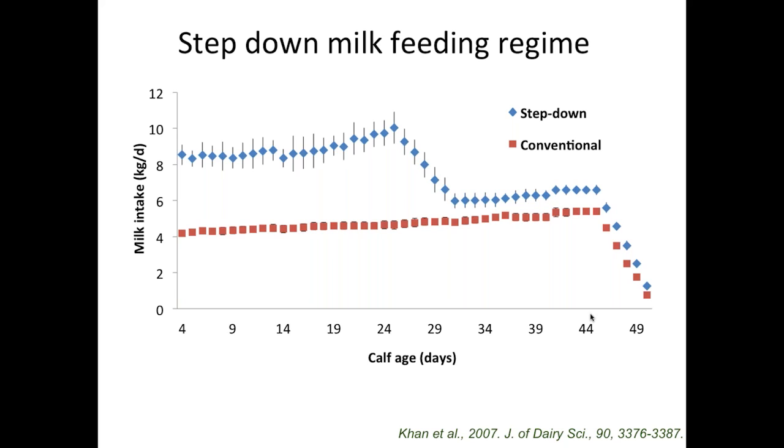So if you're looking at a 40-kilo Holstein calf born, that works out to about 4 liters a day. And so in this next slide, this is work done by Mohammed Khan. He had 2 treatments. So these were individually housed calves. They were teat fed, but he looked at giving calves 10%, which was the industry standard.